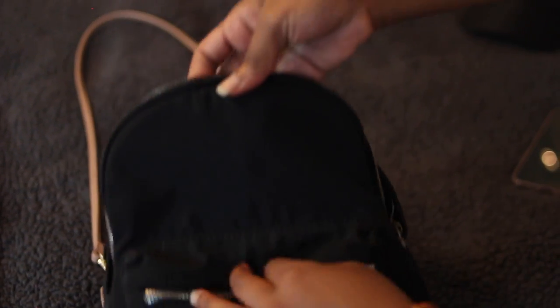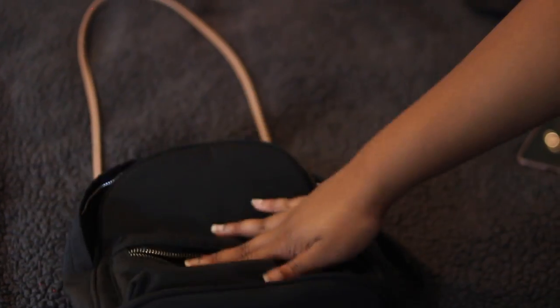I'll also be taking this black little backpack. I take this on a lot of my trips because it's very convenient. It fits my camera, it fits my phone, it'll probably fit my tripod and stuff. So I got this from Forever 21, and it's good, durable, and I think it's even slightly waterproof.